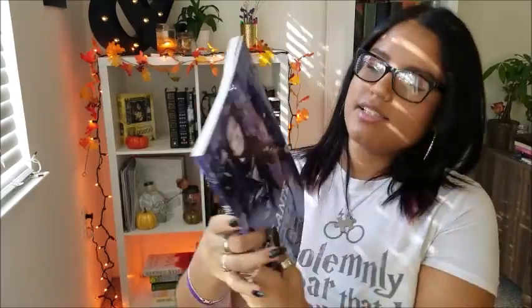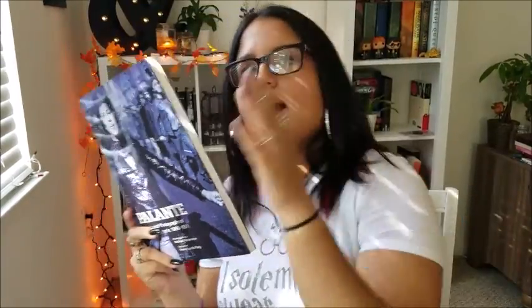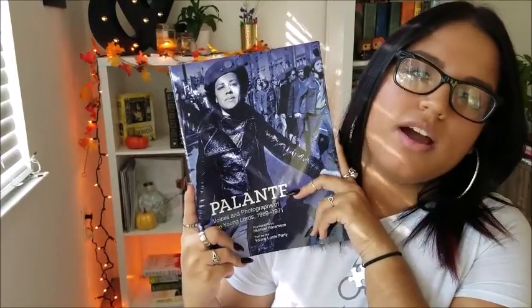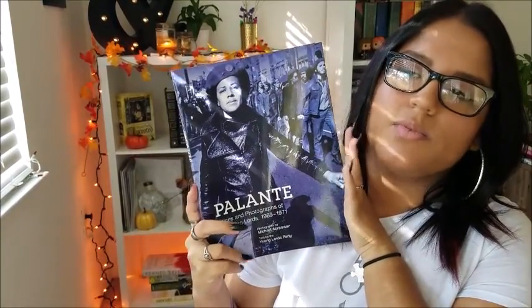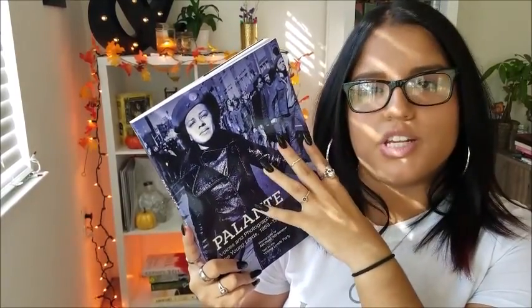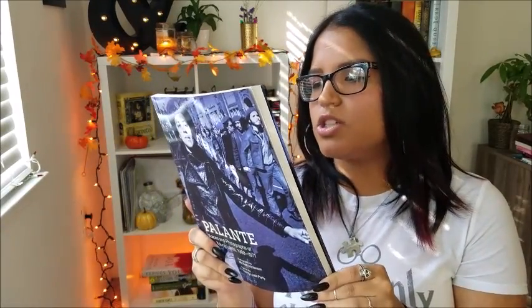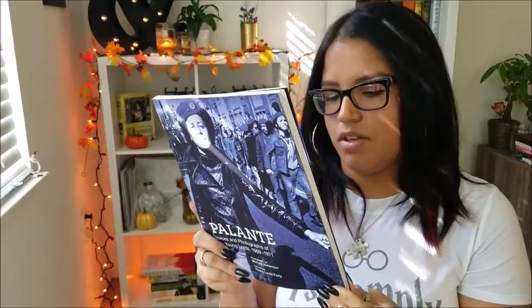And then this one, I feel like I've said this about every single one of them, but I'm so excited about it. And look at how big it is. It's definitely a lot bigger than I thought. It is called Palante: Voices and Photographs of the Young Lords, 1969 to 1971. So I'm sure most, if not all of you, have read about the Black Panther Party and what they did. So the Young Lords were Puerto Rican revolutionaries around the same time who had similar visions, and a lot of the times were together, and they did so much. They did a lot of good for the community.